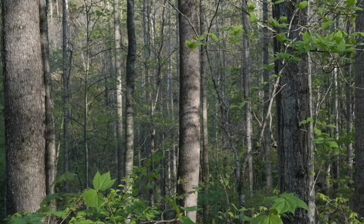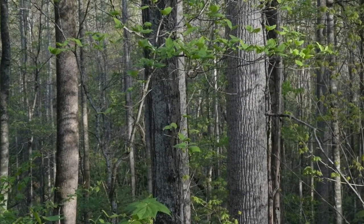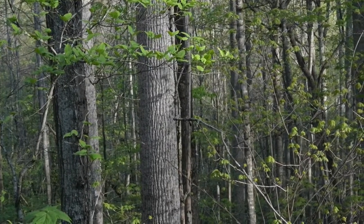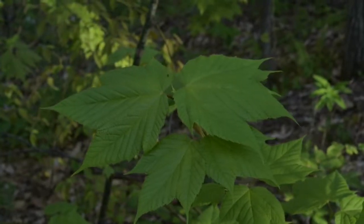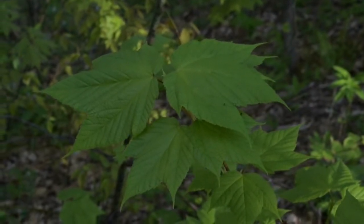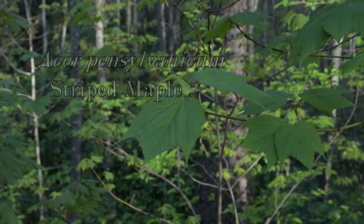It's morning in May, early May, on a slope of an Appalachian mountain in North Carolina. And we're going to take a look at what we've got. This looks like a species of maple that we don't get in New York City, which we call the striped maple.